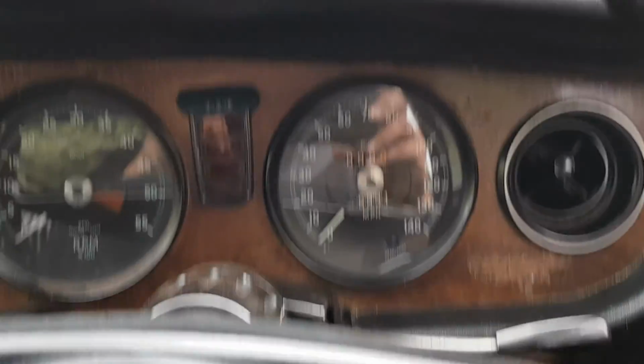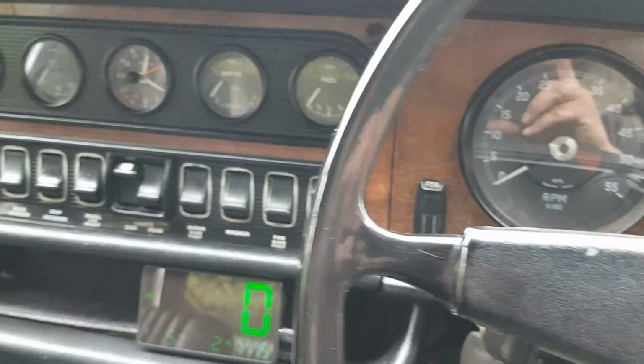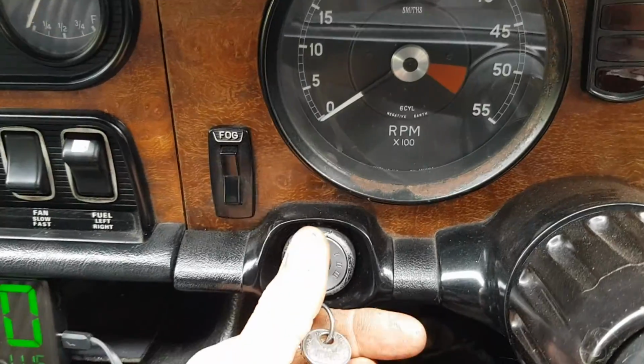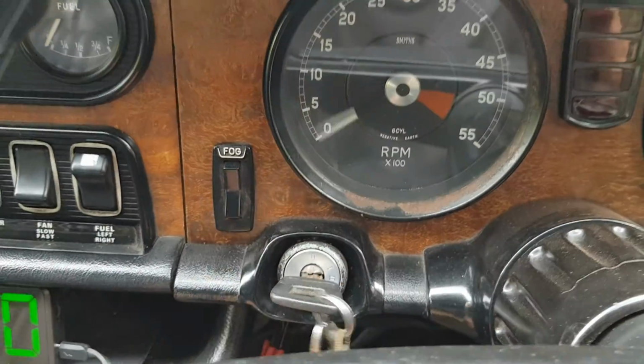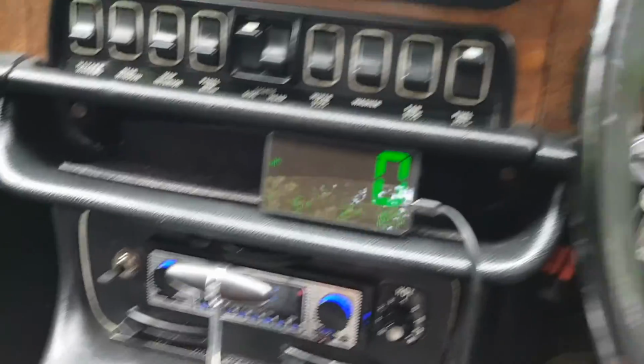XJ6 Series 1. Gonna do a quick review. It's actually a Daimler Sovereign, don't shoot the messenger. We're now gonna go for a little drive. She's away. Got stereo.